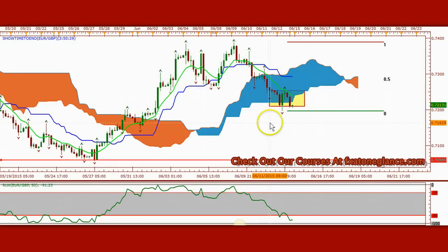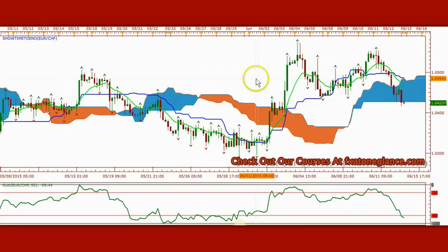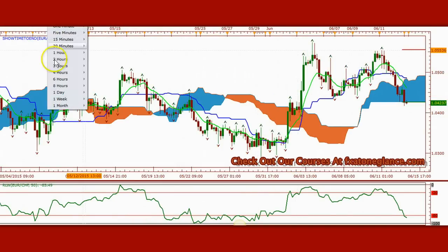Okay, and also, guys, you got to look at that news. Look at the news for your pairs. Make sure what's happening on the news days if you got any issues with news. Okay, so that's Euro Pound. I'm going to move off of the Euro Pound and get to the Euro Swiss Franc. Let's go to the Euro Swiss Franc, and that's going to be on the daily time frame starting with.